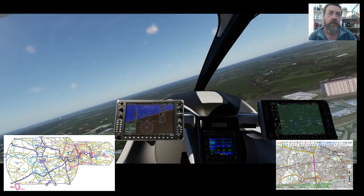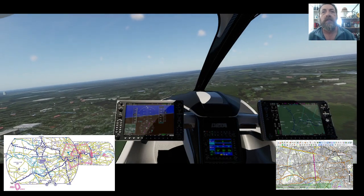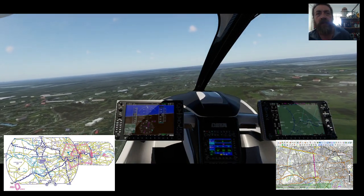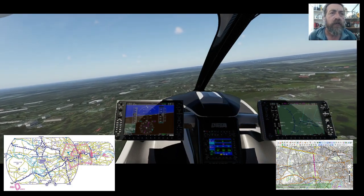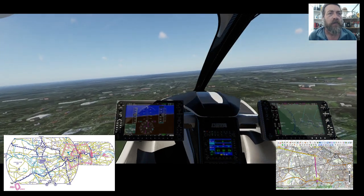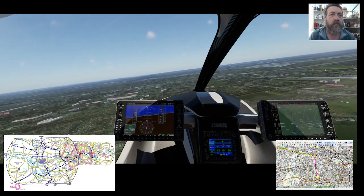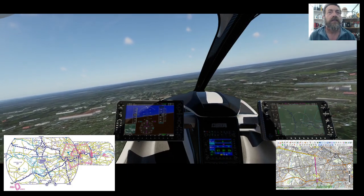I'm rearranging this a bit fast, let's take it down a tiny bit. And now I'm looking for the M40. Come right a little bit. There's a road here. Where is it? There it is. And that is Wembley Stadium. There's the road I want over there. A little bit right, left of track. And that's the M40 there.